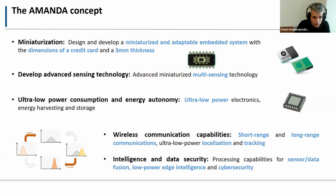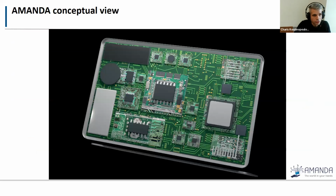We have included in the card different wireless communication capabilities, including short range and long range communications, ultra low power localization, as well as asset tracking. And finally, we are focusing on the intelligent aspect of the card, including sensor and data fusion, low power edge intelligence solutions, and cybersecurity. So this is a conceptual view of the Amanda card.